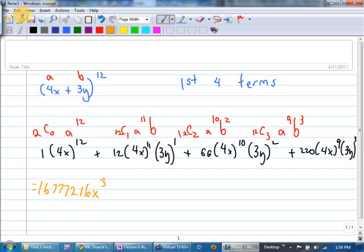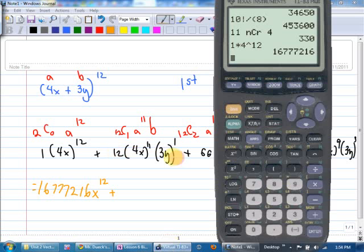plus, what would the coefficient here be? There'd be a 12 times, can you see the 4 to the 11th? See it? Times, see the 3 to the 1?